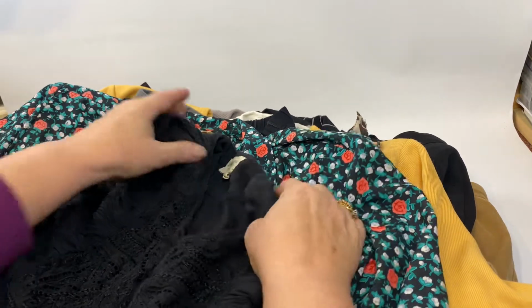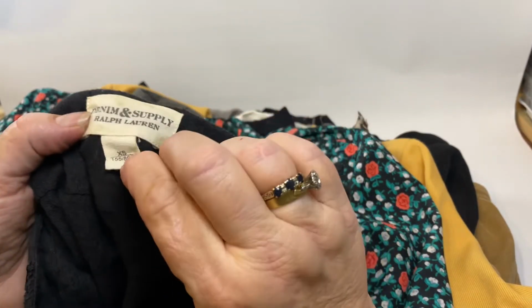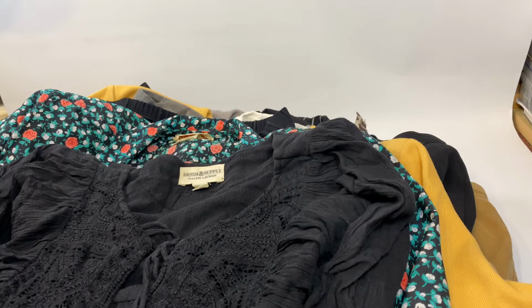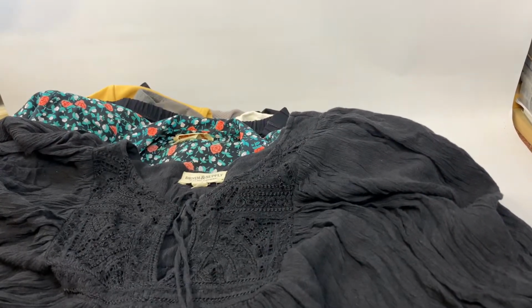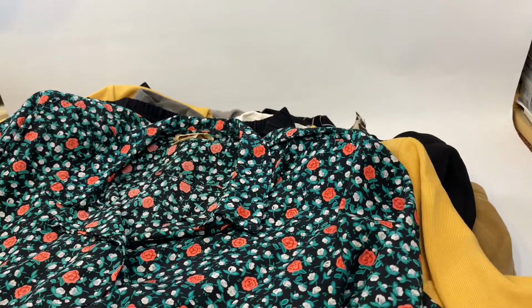This one isn't vintage, I don't think. But hey, for $1, I'm not going to leave a Ralph Lauren top sitting there. It's a size extra small, as I tend to find most of the designer brands are in the really small sizes, which is always disappointing. But it's a gorgeous little boho sort of, you know, gypsy type thing. A lot of smocking. The pleating is really gathered up really nicely. A cheesecloth type of fabric. It is 55% cotton, made in India. So another nice little one.